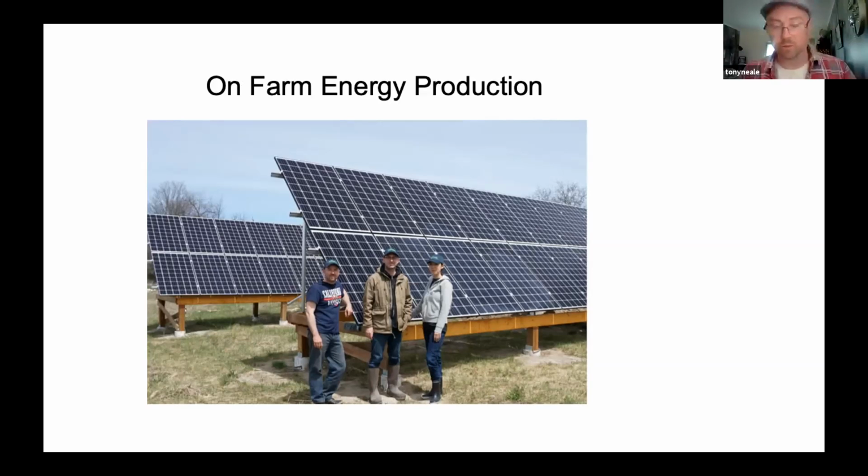So this picture on the screen is our 10 kilowatt solar array we installed 2 years ago, and it produces enough energy to power the farm in its entirety in the 6 sunniest months of the year, and to offset our bill some in the other 6 months.